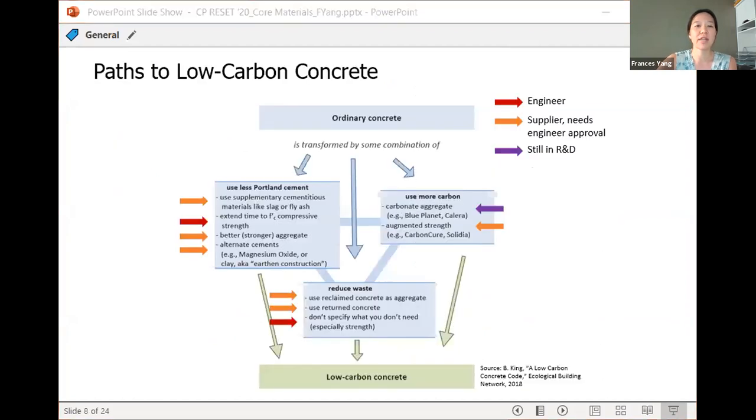And so to group these more succinctly, we could talk in broad categories of, number one, using less Portland cement. And number two, starting to use carbon as an ingredient and actually an input into concrete. And then lastly, reducing waste, not just waste in construction, but also thinking about waste in the amount of materials we use in design.